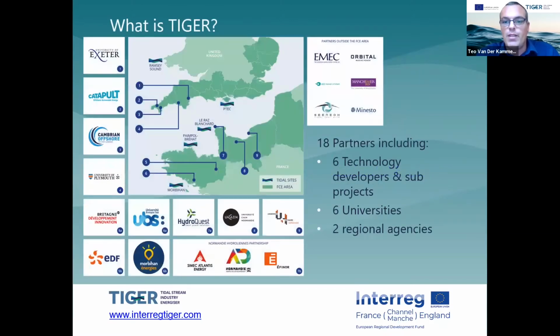So this is just a slide to show you. The France Channel England region is shaded in dark green, so you can see it stretches from Norfolk in the UK all the way along the south coast to the tip of Cornwall. And my office is signposted by number 2 there in Hayle in Cornwall. And it's reflected on the French side, starting from Brittany, the Morbihan Gulf, and stretching all the way along the coast.